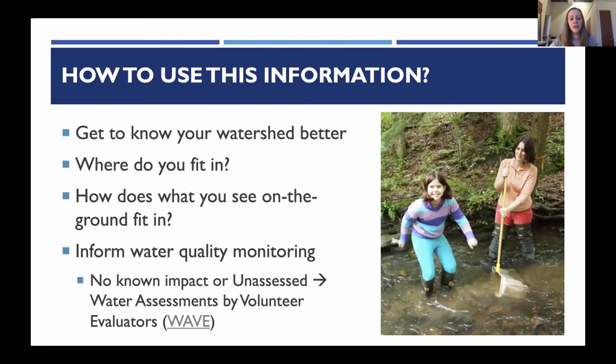And I think there's also a great opportunity to understand what you see on the ground and how it fits into what's understood and mapped. So you might see things that don't reflect the current conditions that are mapped, or vice versa.